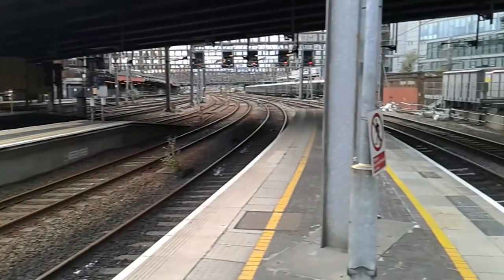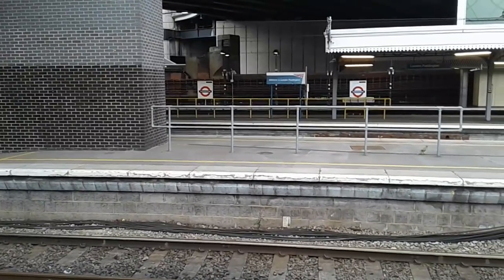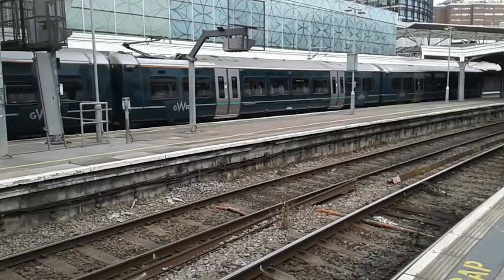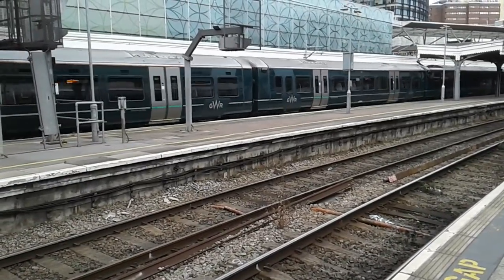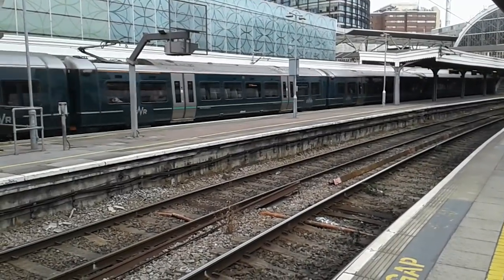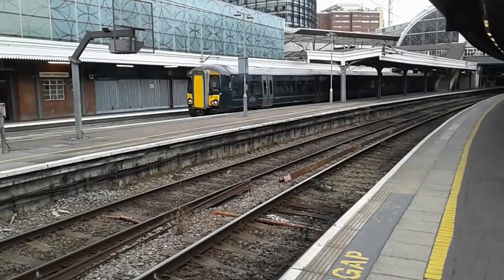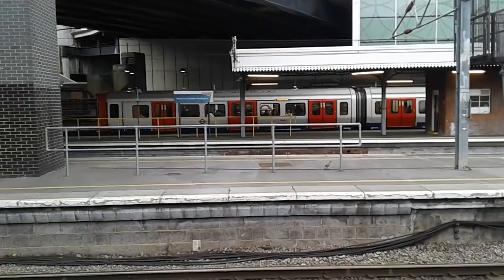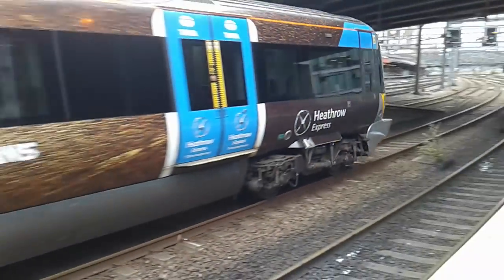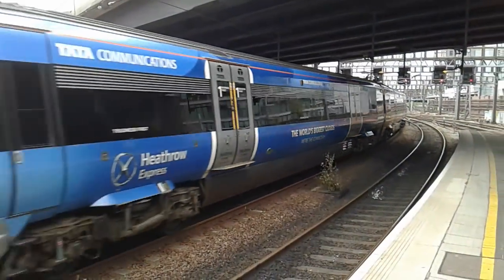As we have a pair of 387s coming in from Reading. Leading the way is 387164. On the rear is 387143. As also coming in now there's a service for Hammersmith. It's the Hammersmith and City Line service. Again, that's departing. There's a service bound for Heathrow Terminal 5 with 332013.